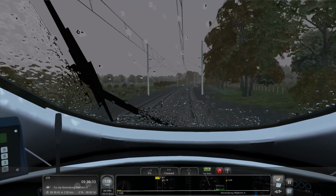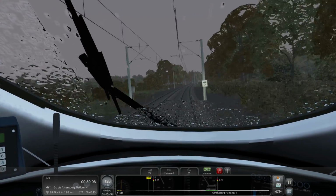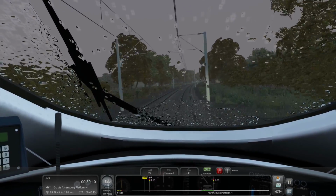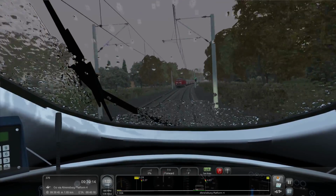Come on, we can get down in time, can't we? We're in the 30s. Yeah, we'll be fine. We'll be absolutely fine. Look at me being a professional train driver. There we go. 123. Ready on the brakes for the last second. More freight.